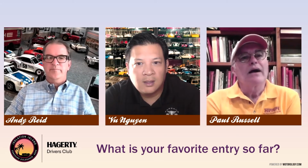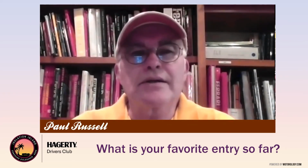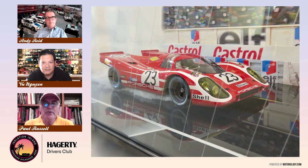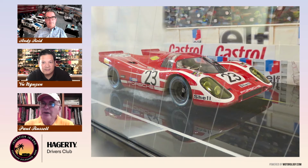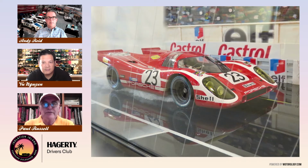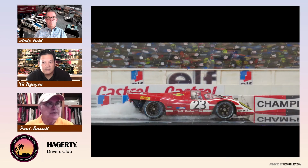Do you guys have a favorite entry that you've seen, either one of you? One of my favorite entries was the Porsche 917, kind of in a tribute to Porsche's first overall win at Le Mans, with Dickie Attwood driving. If I recall, there were only three pictures, but it was a very rainy event, and the model was put together in this little diorama of a rainy day with clouds of spray coming off the tires and stuff. It was a phenomenal effort.